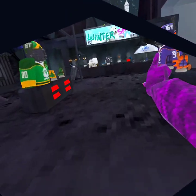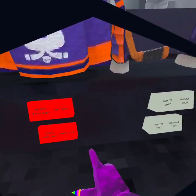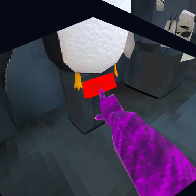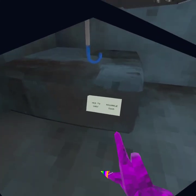In Gorilla Tag, there are way more new cosmetics, like hockey. So I'm gonna equip every single one, and then I'm gonna go and try them in the mirror. Is there someone walking? Whatever. Pretty sure it's just me.